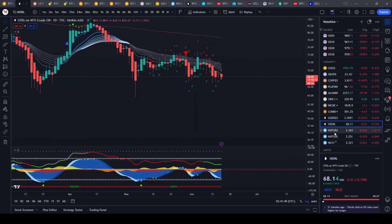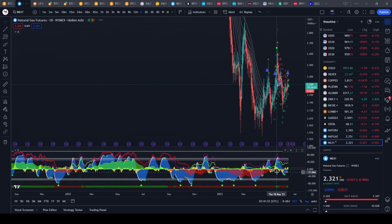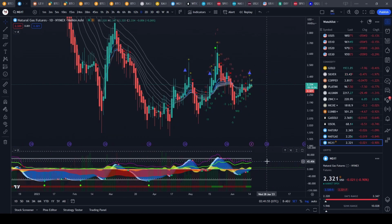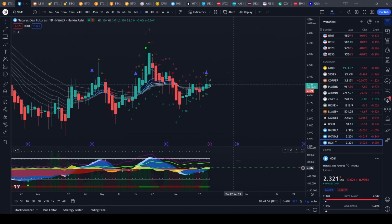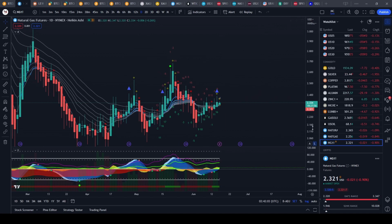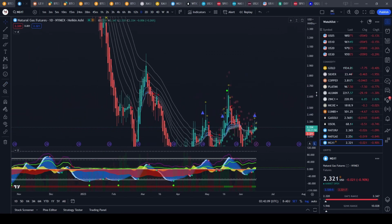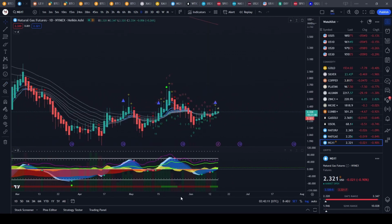And looking at Market Cipher, natural gas is looking very promising on the daily time frame. You almost exited that red money flow. You're starting to cut back into the green. The momentum waves are going up. You just got a reversal sign here on Market Cipher, but again, we'll see if that one plays out. If it does play out, you might get a pump, and then you're going to get a big dump towards the downside afterwards. But if not, then you are going to keep moving up towards the upside slowly and steadily.